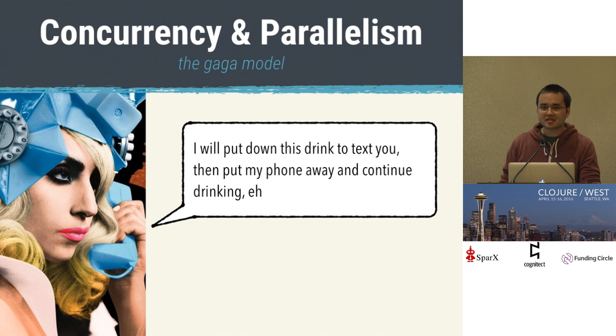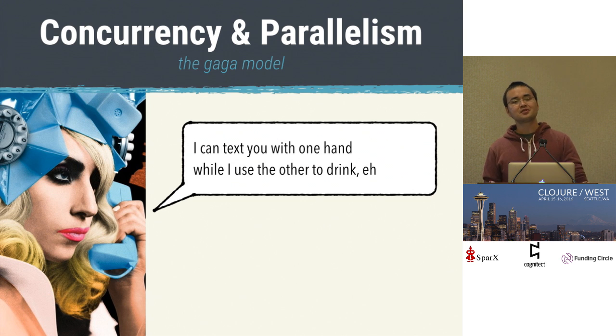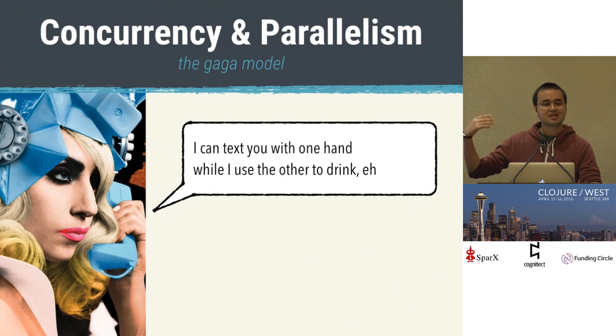If we were to upgrade the Gaga system even further, the lyrics would be, I can text you with one hand while I use the other to drink, eh. And so this is now a parallel system. She's actually executing multiple tasks at the same time. So this is the theoretical model. We're all familiar with it from our CS 101. And that's just conceptually what concurrency and parallelism are.